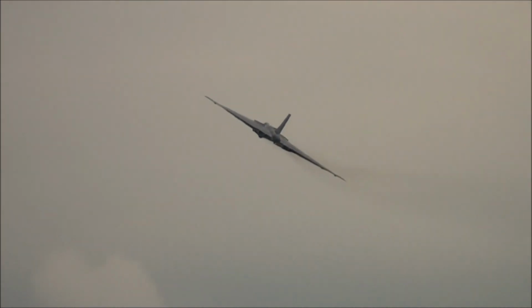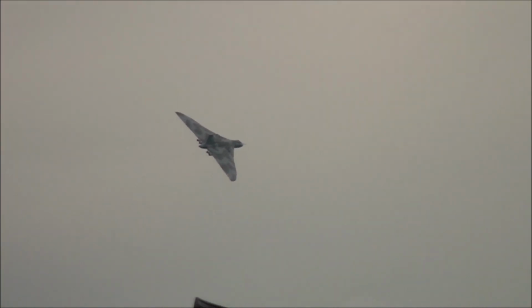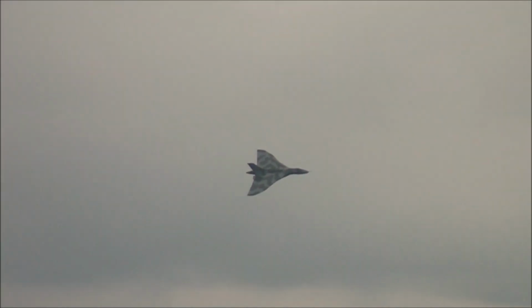Starting at about 160 knots, 184 miles an hour, and accelerating up to 300 knots. And pulling away off to our left to come straight in from the far side of the airfield. And the noise there coming from 4 Rolls-Royce Bristol Olympus 202 engines, 16,500 pounds of static thrust each, total of about 65,000. The same engine, a later model, was the engine that powered Concorde. Of course, the Concorde ones had reheat.